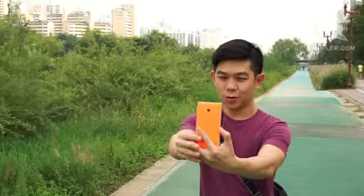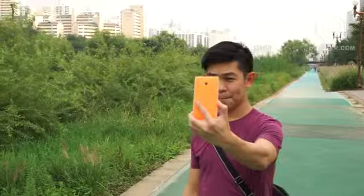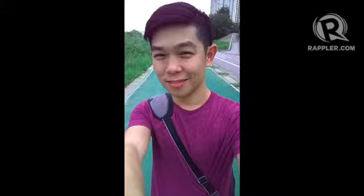This next photo was actually taken using the front-facing camera. It's a 1.2 megapixel camera, so it's not really anything special, but it is a wide-angle camera, and so I was able to fit a half a body in the frame. There was a bit of a problem. I don't know what's going on with my hair. It turned purple, and I think it has to do maybe with the combination of the way the light was reflecting on the lens and maybe my shirt over there.